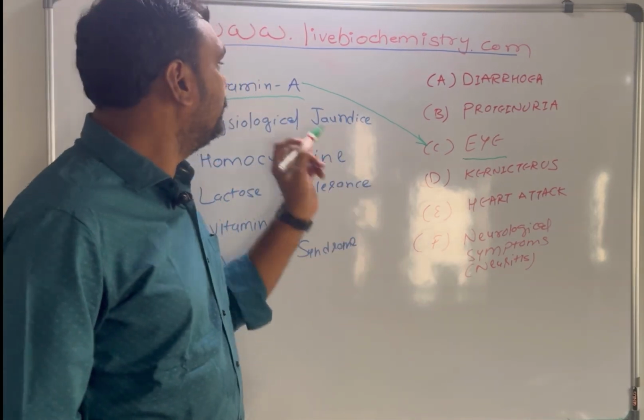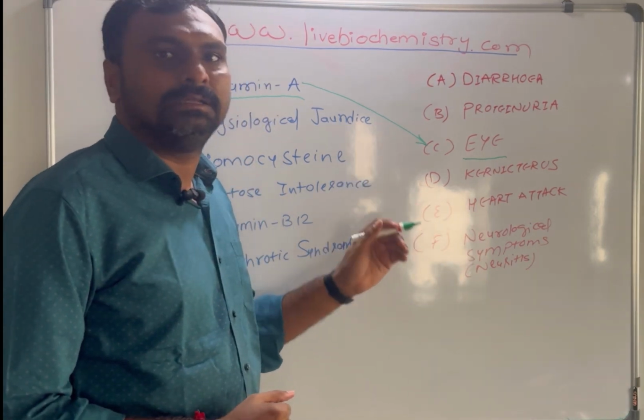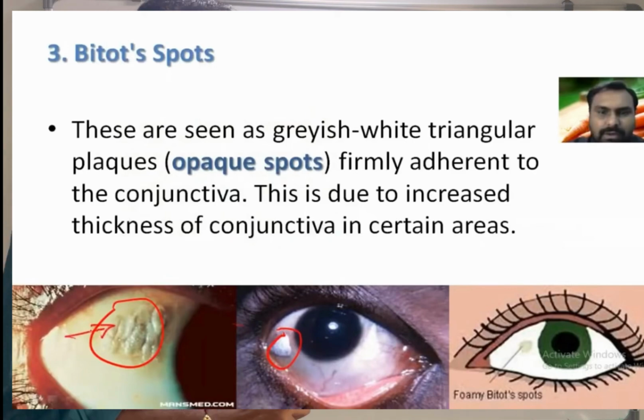Earliest manifestation of vitamin A deficiency is night blindness or increased dark adaptation time. The other symptoms of vitamin A deficiency are xerophthalmia. You can see the picture. There is a drying of the eye. Another is Bitot's spots. You can also see the picture. And last will be the keratomalacia.